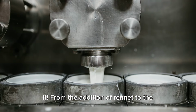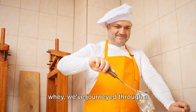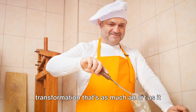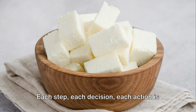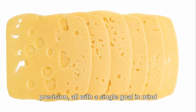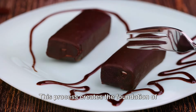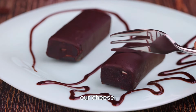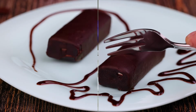From the addition of rennet to the cutting of the curd and the separation of whey, we've journeyed through a transformation that's as much an art as it is a science. Each step, each decision, each action is meticulously planned and executed with precision, all with a single goal in mind: to create the perfect cheese. This process creates the foundation of our cheese. But don't go anywhere yet, we're just getting to the good part.